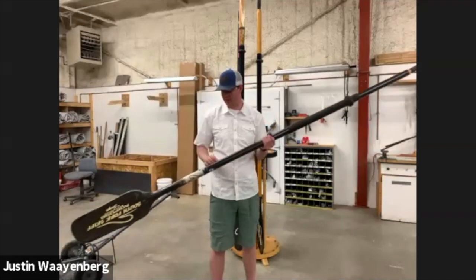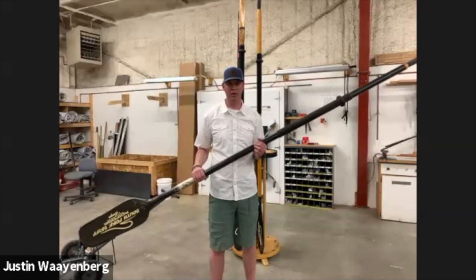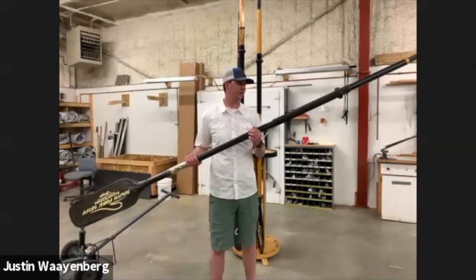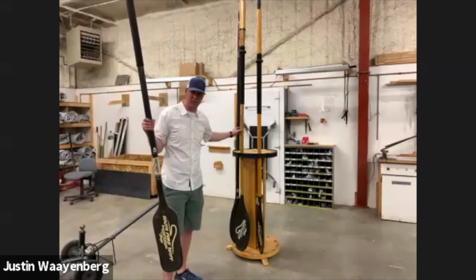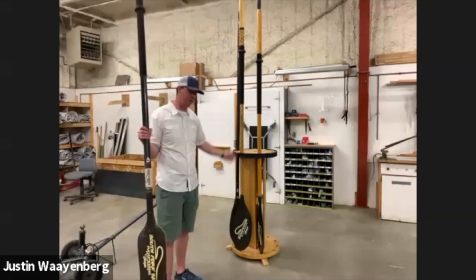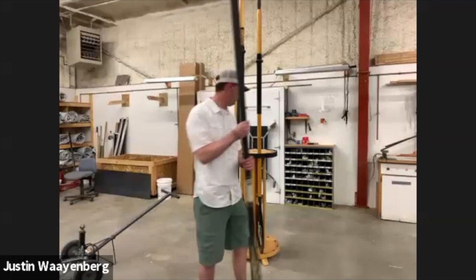And with our boats, they're pretty expensive. People drop a lot of money on them, and they want it to look good, and that really comes into it. Like you'll see here, this wood oar, for example, is just a clean, good-looking oar. It looks awesome, and people love that look in their boat.